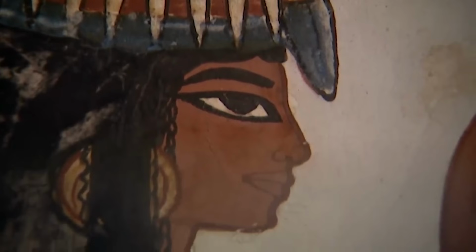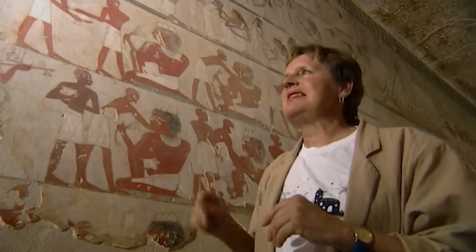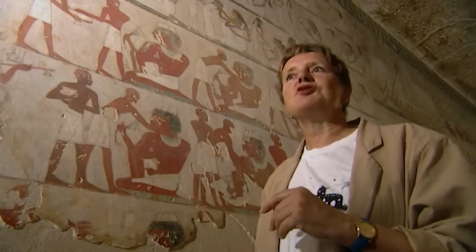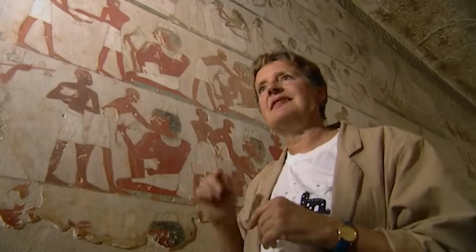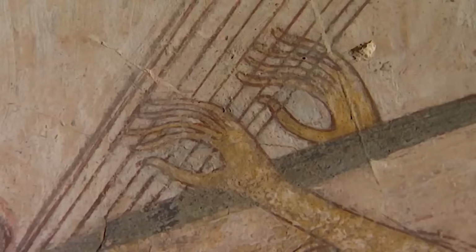There are lots of plays of words from word to picture and picture to word. For instance, there's a very interesting play of word on the word to ejaculate, seti, and the word to pour. And incidentally, the word for scent is written with the very same three letters, S-T-I, seti. So all this underlines the sexuality of the scene.